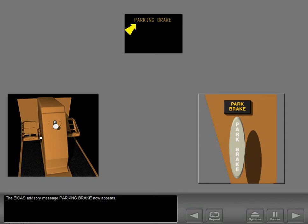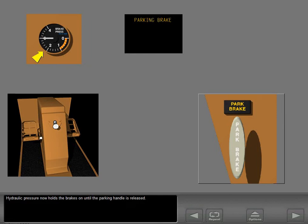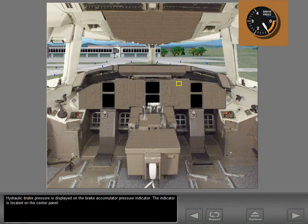The ICAS advisory message, "Parking brake," now appears. Hydraulic pressure now holds the brakes on until the parking brake handle is released. Hydraulic brake pressure is displayed on the brake accumulator pressure indicator. The indicator is located on the center panel.